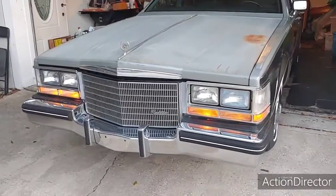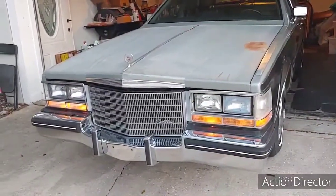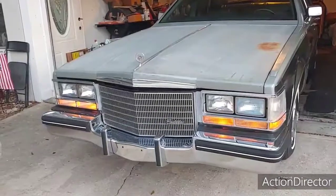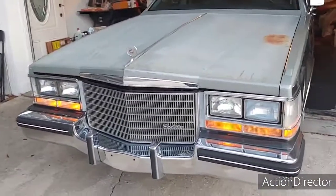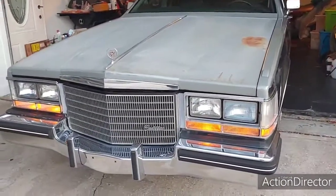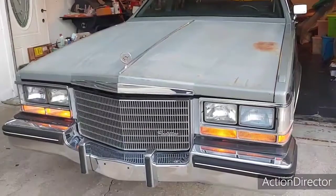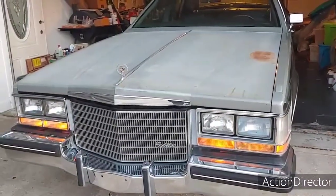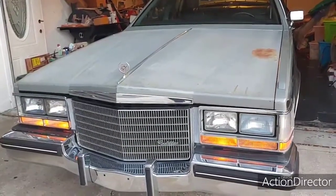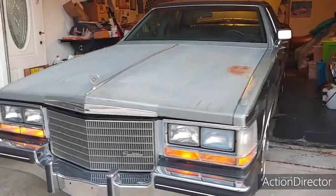Three engine options in 1983. The 135 horsepower, 200 foot-pounds of torque, 4.1 digital fuel-injected V8, which is in this car. A 350 diesel, 5.7 Oldsmobile diesel, and a 4.1 Buick V6, which is the rarest of all the cars. And I believe that was the last year for that option, which I really dig.